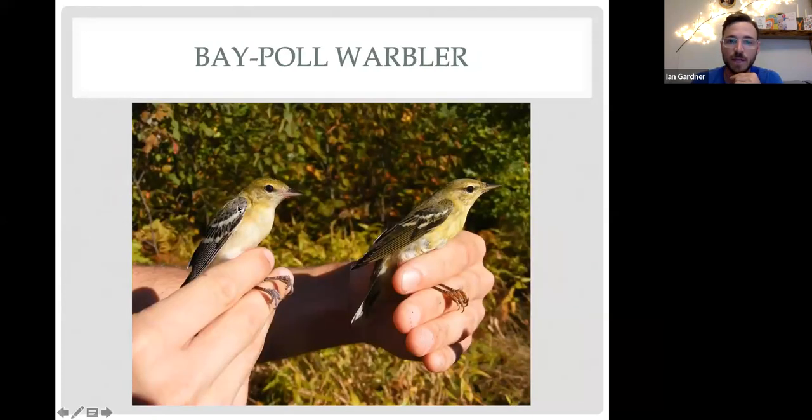So you can see right away on the left, no streaking on the underside. None at all. It's got a greenish patch here. It's got these really nice warm colors to it. You can see this kind of fun buffy color going through on the breast, and that'll go to the undertail coverts. This is a bay-breasted warbler. Here's a blackpoll warbler on the right. You can see a little bit of the yellow feet, darker feet on the bay-breasted. And you can see some of the gray on the side of the head there.